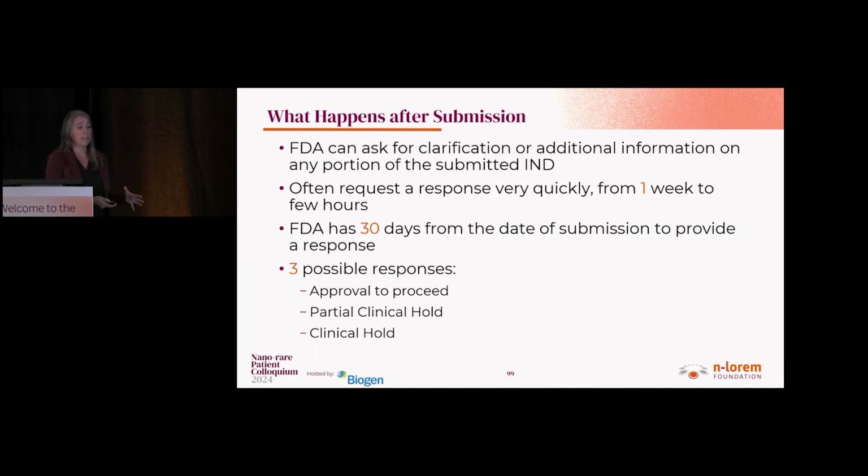So once we submit this, what happens? The FDA can ask for clarification or additional information on any aspect of the submitted IND, and oftentimes they will request a response very quickly. The FDA has 30 days from the time we submit to give us a response on the application. And so that's why this turnaround time is very critical.